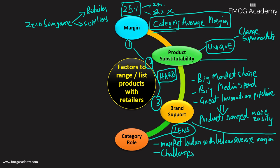So market leader with below average margin, or are you the challenger brand, which everyone wants to be, because that's the more interesting position to be in. It's the more sexy position to be in, being the challenger brand, and you've got some great innovation.